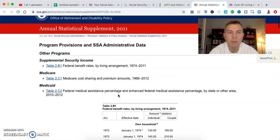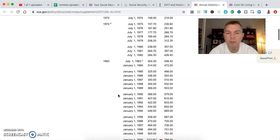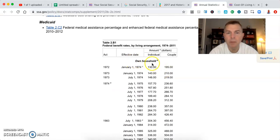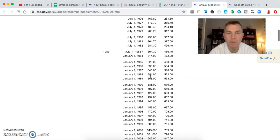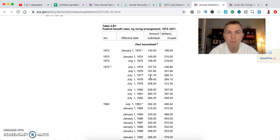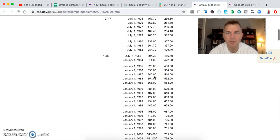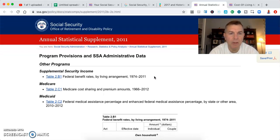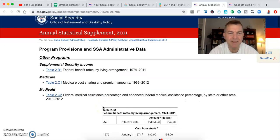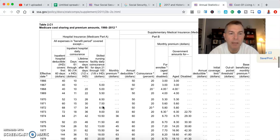All right, so a lot of data in there. Amount, couple, individual, individual. I'm not sure what that's saying. Part B, I don't know what that is. I'm not sure what this is. Anyway, either way, I'll look at this for sure. But federal medical assistance, that doesn't give us Part B. Oh, here we go. We gotta keep going down. All right, sweet. I got you.